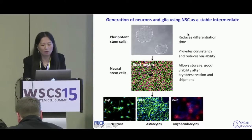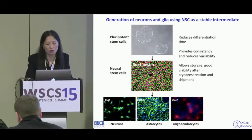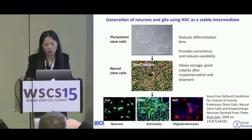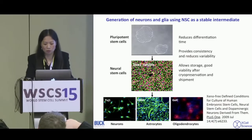Again, I think the advantage of doing it this way, when you're running the screening, is that you can reduce differentiation time, which also means you can provide more consistency if you start from neural stem cells instead of from iPS cells. And again, as I said, cells at this stage can be cryopreserved, and then you can ship the cells at that stage too. We have many publications on this system, and this is just one of them.